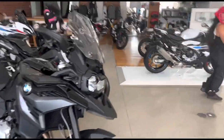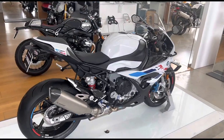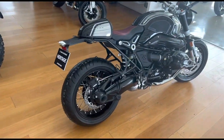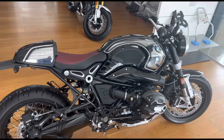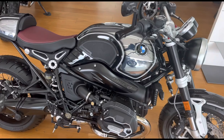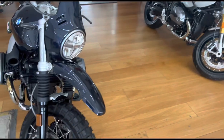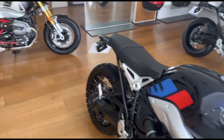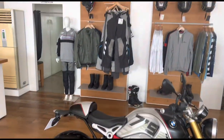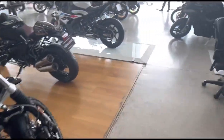The 850s and the RR. Beautiful bike, fast. Bit of a retro style. This is a Heritage. Nice bike. Actually, cool looking bike. There's some ones over here. Look at this thing. Beautiful. This is tricked looking, this one. Very nice. Got all the gear on the back, the helmets, etc. So have a look.